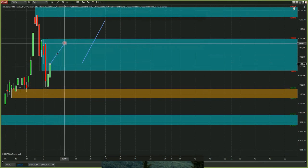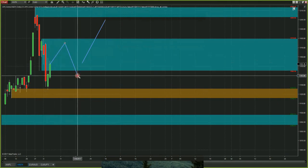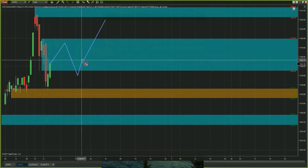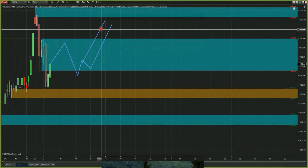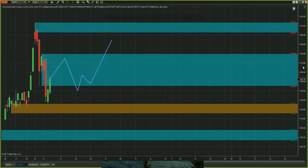I think price is going to come up here. It may come back down again, wobble around here just a little bit, and it could take some time for us to see the 1200 again, but I think this could be happening over the rest of the month and into the new year as it approaches 1200 yet again. So it could take some time, could meander around in here a little bit, but I think overall this market is in an uptrend and it will continue to rise.